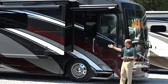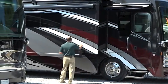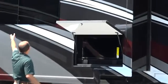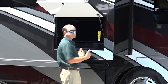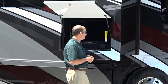Standing here on the outside, you'll notice that pretty much every floor plan is going to have a real nice outdoor TV setup. An awning out here goes over the main slide, so the awning is actually mounted on the slide room so that the slide-out isn't taking up your awning space. It's a really important feature a lot of our customers like.